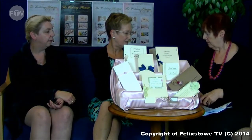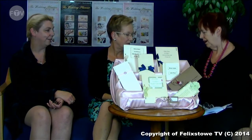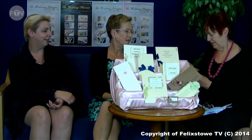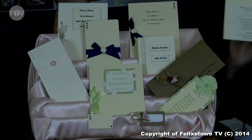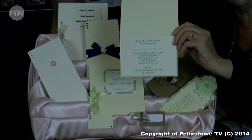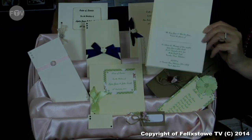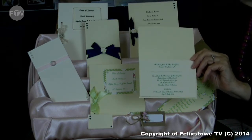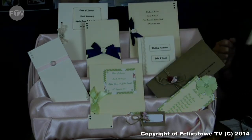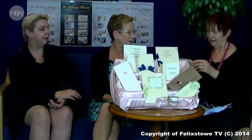The writing is in the same colour as the card as well. Just so that it all coordinates. Oh, now look, I don't know if you can see it, but same colour. I mean, how classy is that? And yet the card has a country feel to it, but with a very classy look. Yeah, very sophisticated but still quite simple. You know what I mean? It is, it's gorgeous. Not too showy. But they stand out, they're lovely.